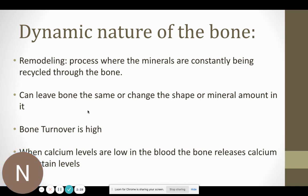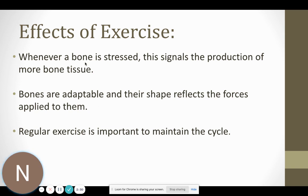Exercise stimulates the remodeling process in a good way. That's why we tell all patients, even if they have osteoporosis, to maintain some sort of regular exercise. The good stress from exercise stimulates the bone tissue to get rid of the bad tissue and to make more of the good tissue.